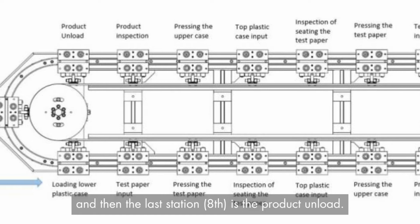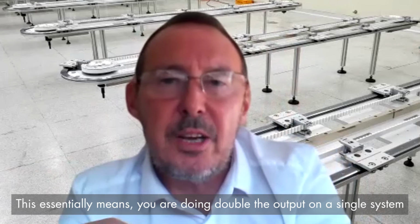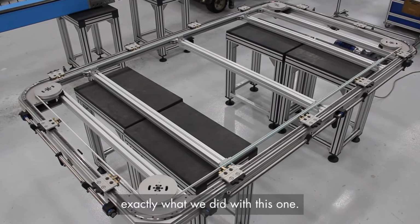So what's the solution? HepcoMotion DTS, size 25, oval format. Each straight configured to include stations for the complete end-to-end process, which essentially means you're doing double the output on a single system, which of course means double productivity. So DTS systems can be used to form the basis for your machine, and that's exactly what we did with this one.